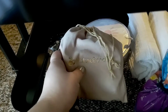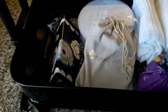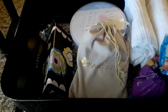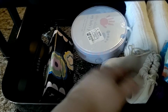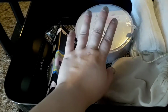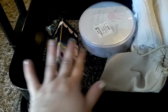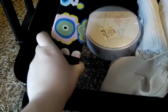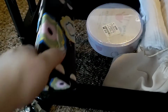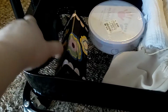I have a couple extra attachments for my Nature's Bond suction pump thing. It's like a Haka, just a different brand. That's actually going to get sterilized today, but these are just some extra parts that came with it. And I have them down there in case I ever need them. This is just a little Baby's First print kit that I put down there because I had it in here. And then I have just a glasses case for my glasses, and my old pairs of glasses in here.